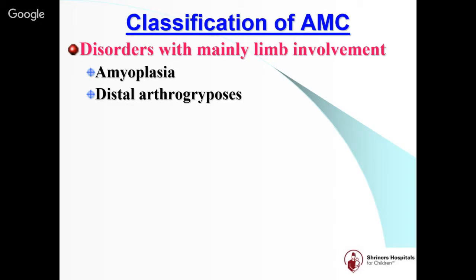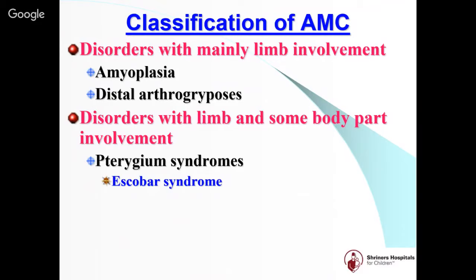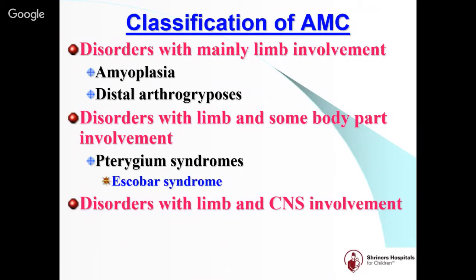But we're going to talk about that again in a little bit. So let's get around to this. How do we classify arthrogryposis? There's different ways of doing it. So Dr. Hall likes to classify it in terms of disorders that are basically the limb involvement, and amyoplasia would be under that, distal arthrogryposis would be under that. We'll explain what those conditions are in a little bit. You can have conditions that affect the limbs and some other body parts, such as the neck or the spine. So pterygium syndromes fall under that. And then the third category in Dr. Hall's way of looking at it would be kids who are born with disorders of the limbs and also something to do with how the brain works, so central nervous system.